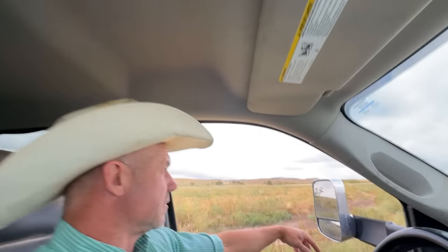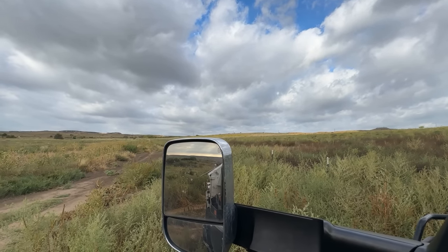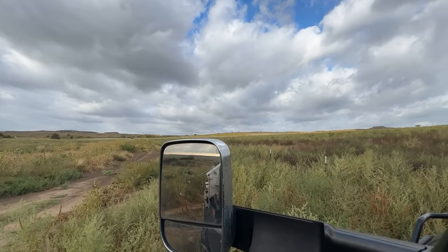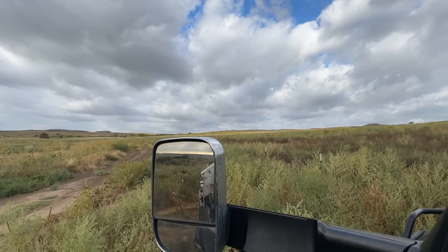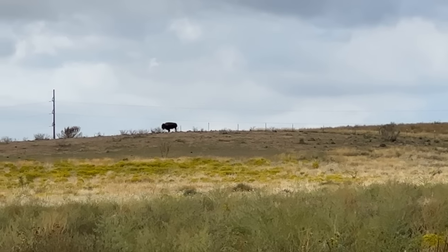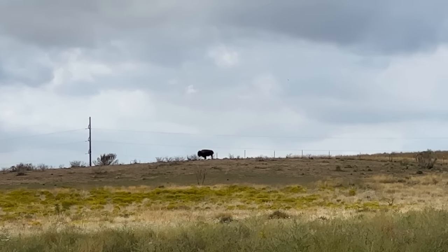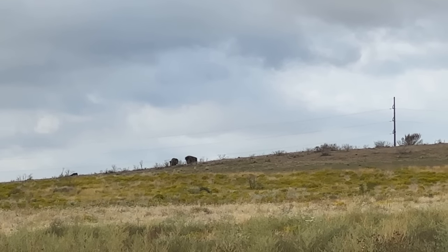I need to move the buffalo out of this trap into the next pasture over, so I thought I'd drag y'all along. I got eyes on them right now. Let me see if I can zoom in here. There we go. There's one of the buffalo right there, and I think that's two more right there beside it. I can just see the tops of their heads.